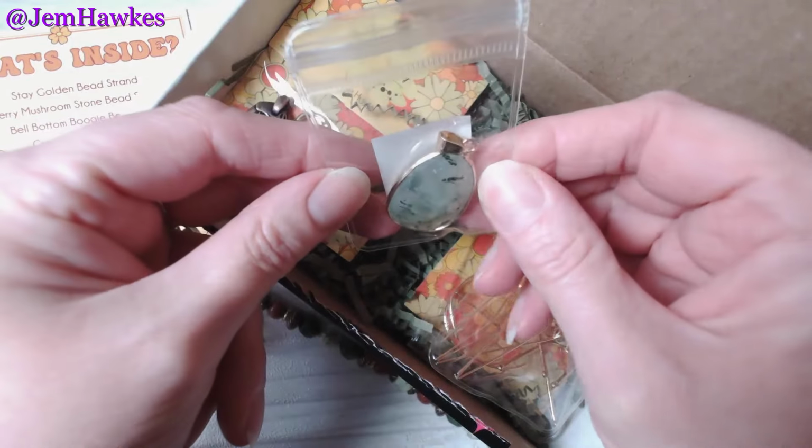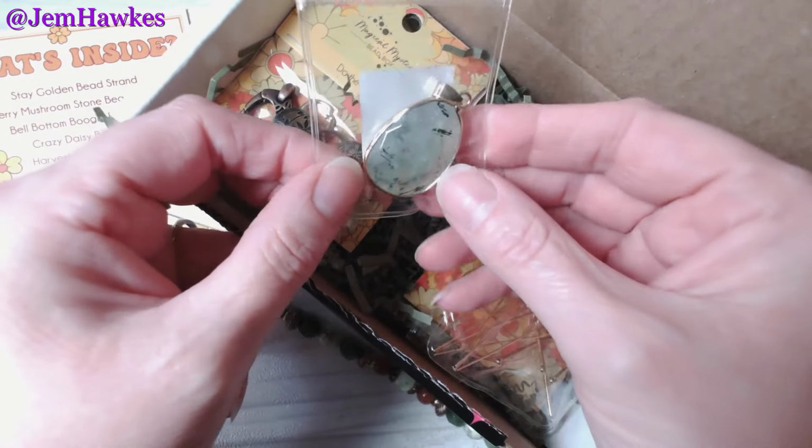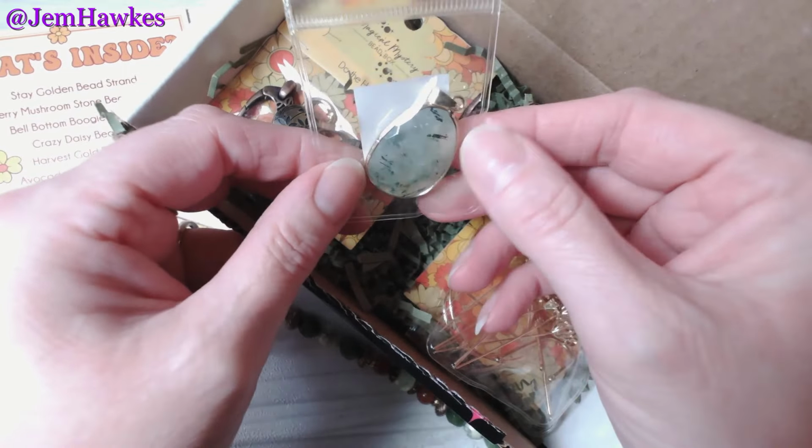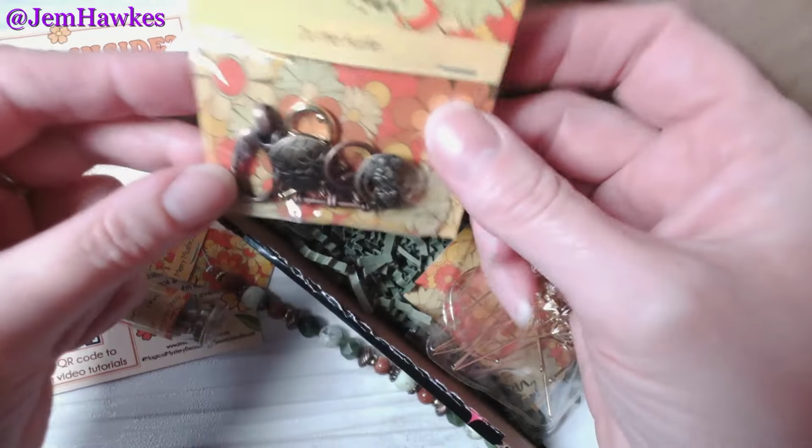This is a gorgeous, it looks like potentially Prehnite. We'll have a look and see what that is. Looks like it might be Prehnite. What have we got in here?